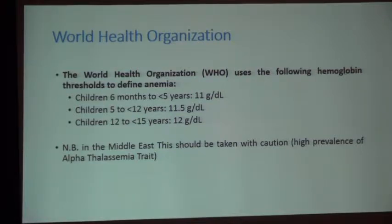However, we should take that very cautiously in areas where there is prevalence of alpha thalassemia trait. Otherwise, we'll label most of the children as anemic, but they are not. For example, in Oman, United Arab Emirates, and I think in some parts of Egypt also, the normal hemoglobin in a child of 3 years old can be 10 or 9.5, even with a low MCV and MCH, because of the alpha-thal carrier, and I'm going to talk about this differential diagnosis in my presentation.